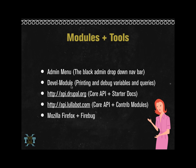Another resource you guys should use, the api.drupal.org. That will tell you about all the hooks that are available in core. If you go to api.lullabot.com, and I'm pretty sure that's the right address, but Lullabot has their own API, and it actually includes documentation for contributed modules as well. So you'll find Views hooks, you'll find CCK hooks, you'll find other hooks that are available for contrib modules that you probably use on a daily basis.